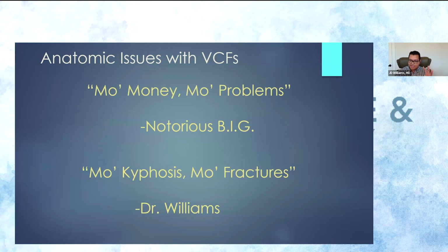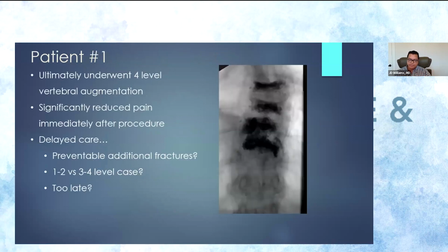We're going to talk a lot about pain. We're going to talk a lot about functional things, but just think about the anatomy too when we're talking about these cases. So back to the case study real quick. This patient underwent a 4-level augmentation. I think Tony's going to talk a little bit about how many levels you should do, can you do.